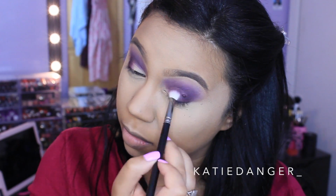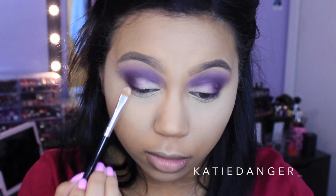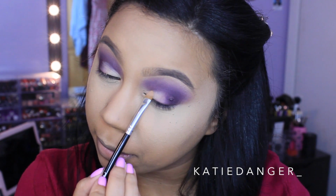Then I think you'll be pretty good to go. Now I'm going in with Brule again just to lighten up the lid a little bit. I really love the look of a very light lid and then a very deep crease and outer V. That's what I'm down for.